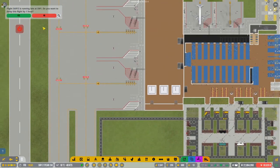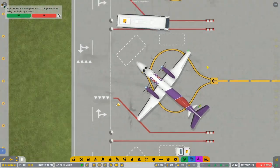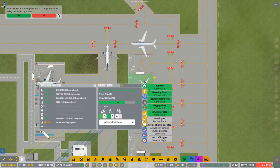Okay, so if we just wait a few minutes, SM1, you're still running late. What's going on over here? Have you done everything? Nope, we're just waiting for you to board.